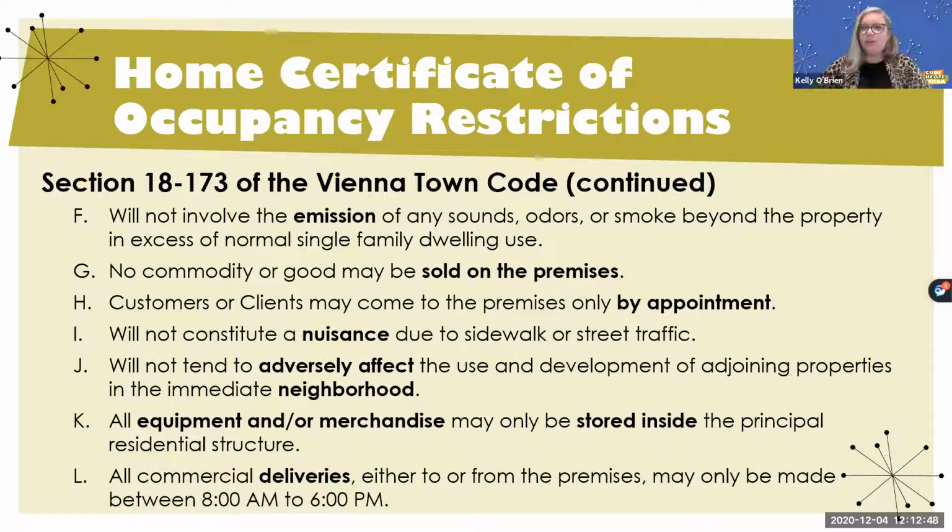Now, when you say no commodities sold on the premises, so if I'm selling something online and shipping it to somebody, that's fine? That's okay. But they can't come to your home to purchase a product, and you would have to provide the sale at another location. Oftentimes we see it at farmers markets or other craft events. That's where those sales are occurring. So even if they come by appointment, they still can't purchase things? Correct.